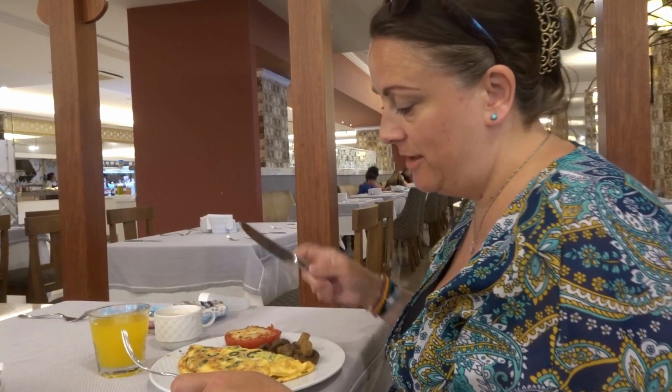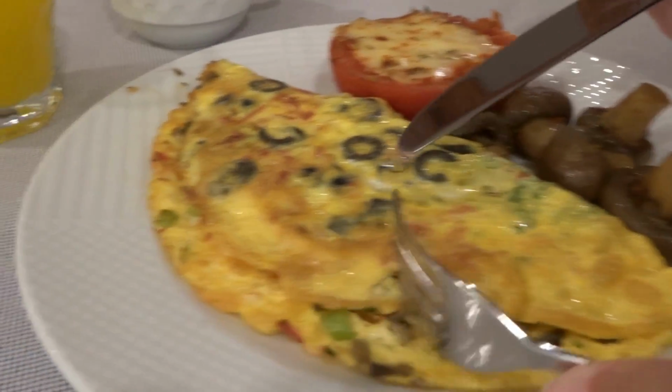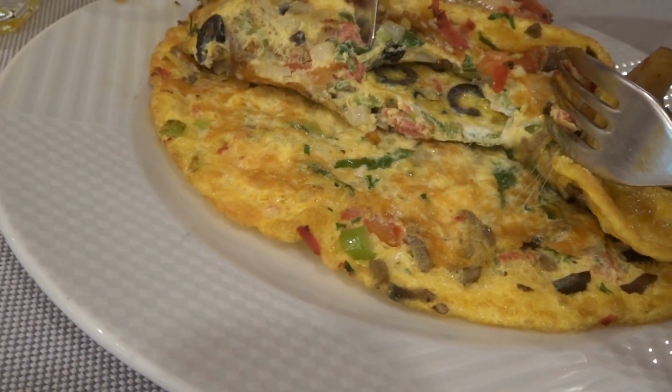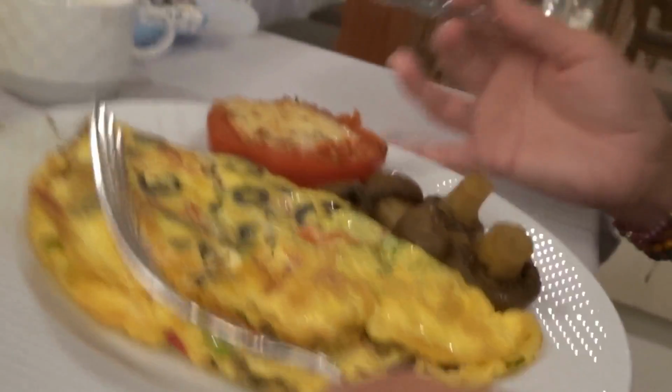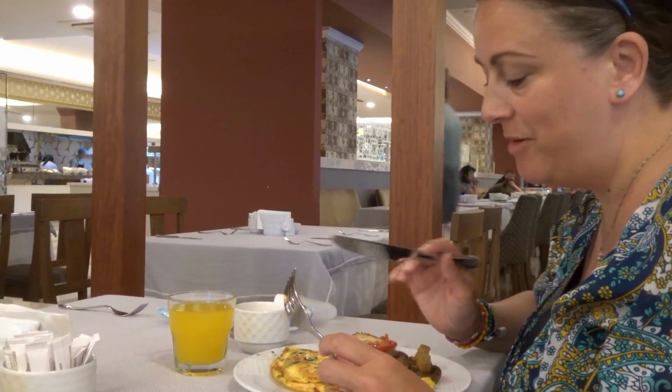These are definitely a winner. The mixed omelette. So this is omelette with a bit of everything in it. So from olives, cheese, tomato, herbs, a bit of everything, basically thrown in. And I've just got some mushrooms and tomatoes and things as well. These are a winner. I've had them way too many times, but never mind, we're on holiday. And I definitely recommend them to anybody else.